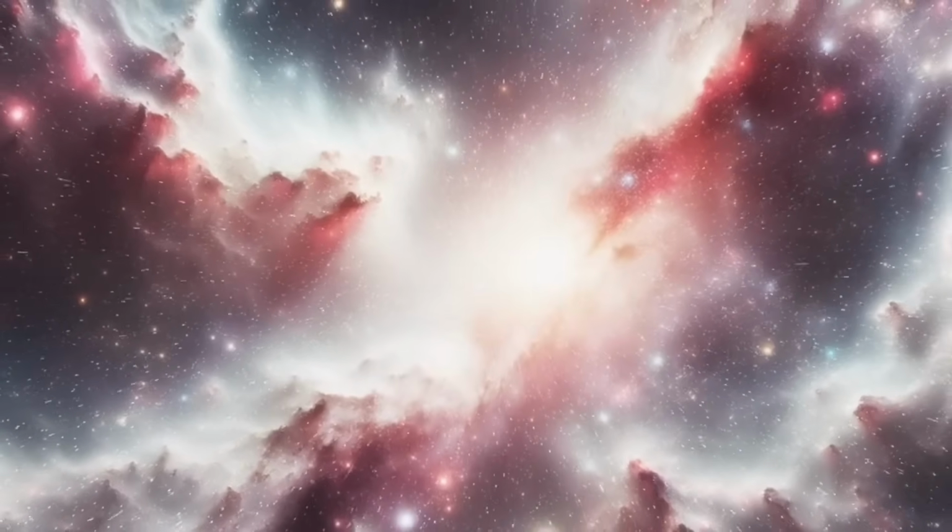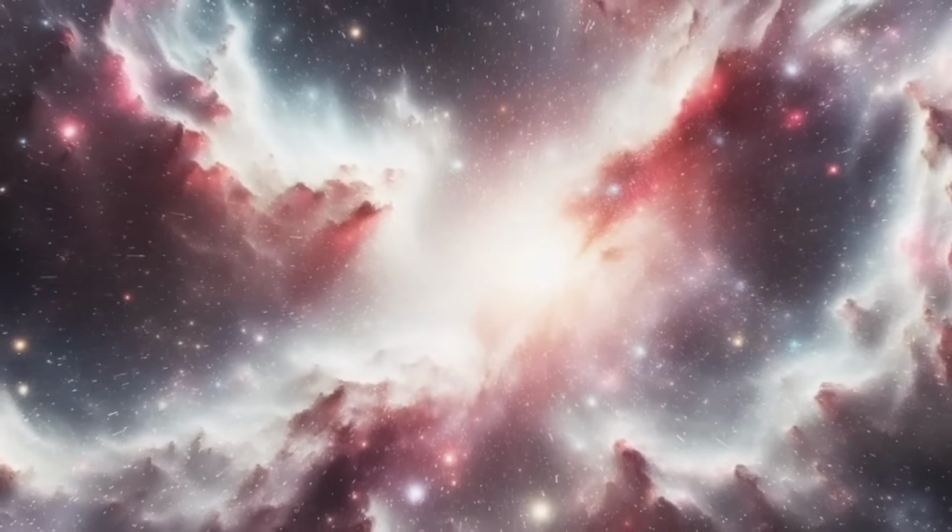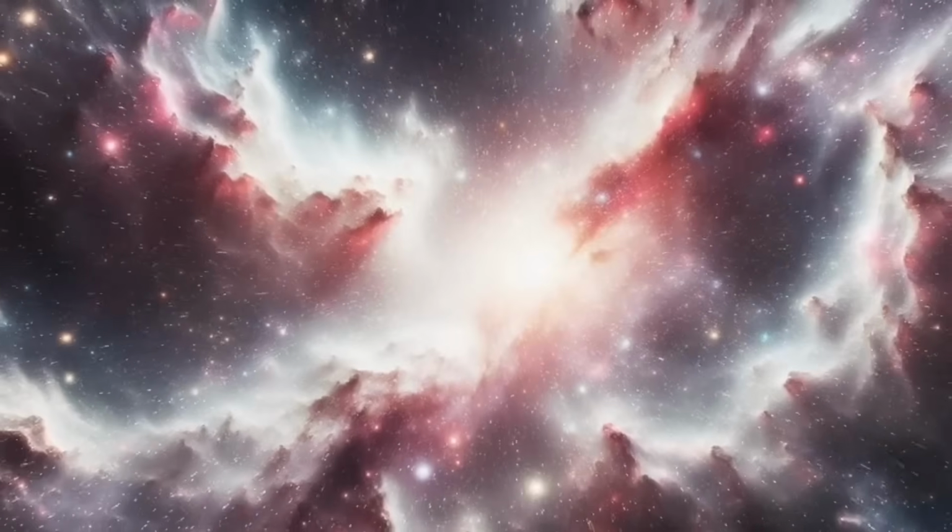Beyond our solar system, the implications of such a star's energy output are equally staggering.